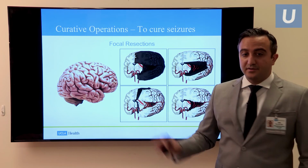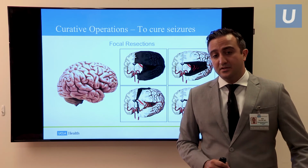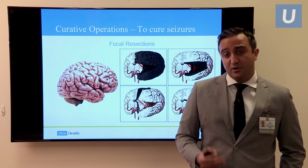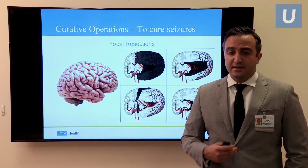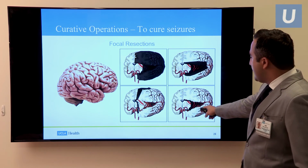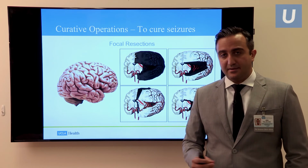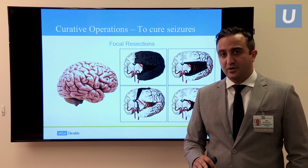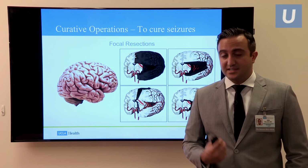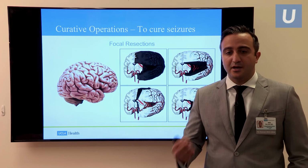And on the right of your screen is an example of what we call a hemispherectomy. This is the most extreme of all focal resections, and actually involves removing an entire half of the brain. In the top left, this is what's shown here, where an entire half is removed. On the bottom right, this is how this surgery is now performed. Instead of actually removing that half of the brain, we disconnect that half of the brain. So it's a disconnective surgery as opposed to a removal, and it functionally achieves the same outcomes, but it doesn't require us to remove entire portions of the brain.